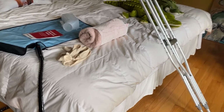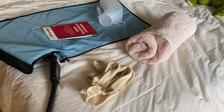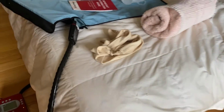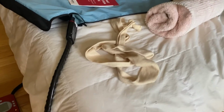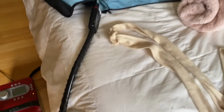Also, on my bed here, I have a towel rolled up inside a little piece of fabric to keep it together. A little pillow would do, but that's what I have. And then I have this strap. It's soft, made out of cotton, and it feels like a dressing gown belt. You can see it's tied there in a knot at that end.